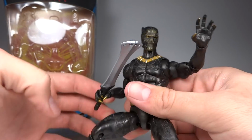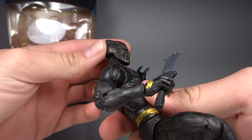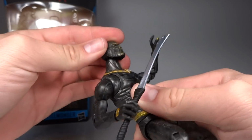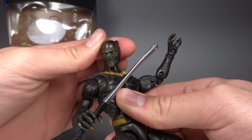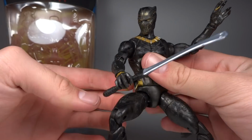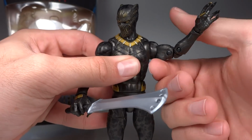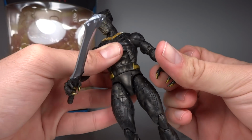As far as articulation is concerned, it's top notch for Marvel Legends. Ball jointed head on a hinge, so you can look down, up, to the side. You can get some head tilt. Excellent neck articulation. He has a butterfly joint, which is fantastic. That is an area that's a bit unique to some Marvel Legends and not all, but I'm really happy that they did include it for this figure.